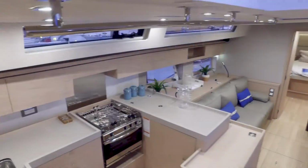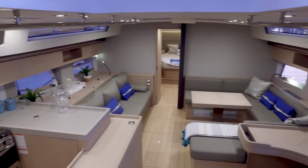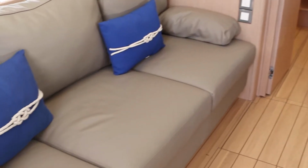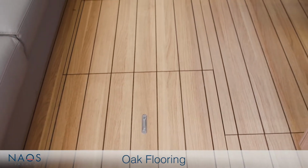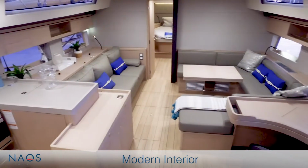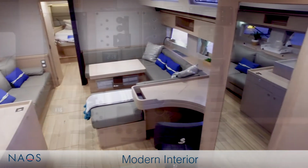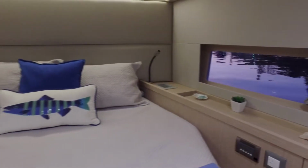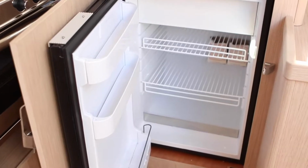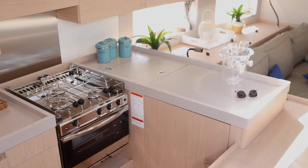Down below, the staterooms and main saloon fill with natural light, accentuating the attention to detail the Beneteau designers pride themselves on. The tasteful, light-colored oak flooring and surrounding wood make for a cozy but modern look inside. It's well thought out and includes everything you need for a long passage or weekend with friends at the dock or mooring. Ample refrigeration, freezer, two heads, and a full galley make this a cruiser's fantasy.